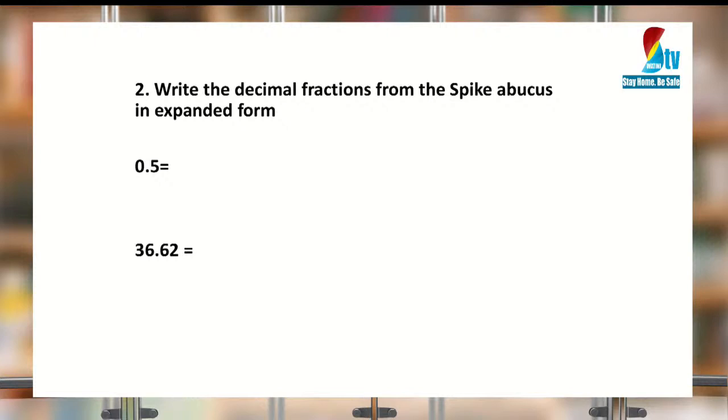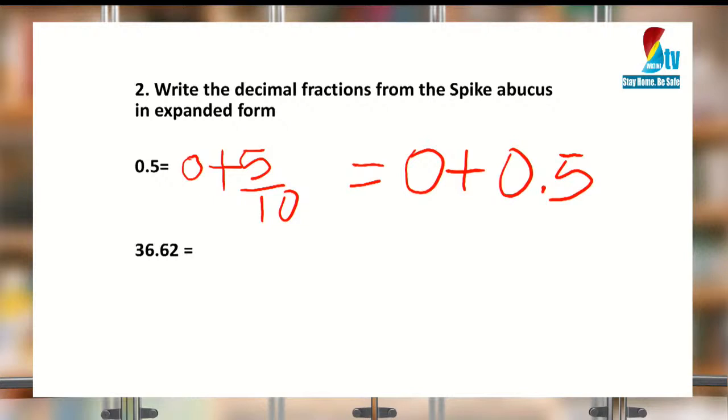I hope you have your exercise book with you. Let us try to write these decimal fractions which were on the spike abacus in expanded form. The first number that we are looking at is 0.5. So 0.5 will be written as 0 under the place value of ones plus how many tenths do we have? We have 5 over 10, which is the same as 0 plus 0.5. Dear learner, this is how we expand the decimal fraction.